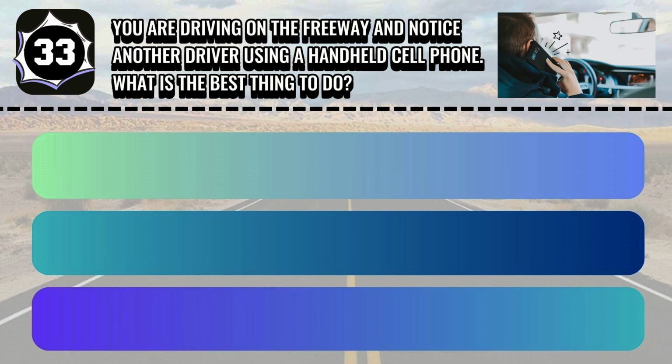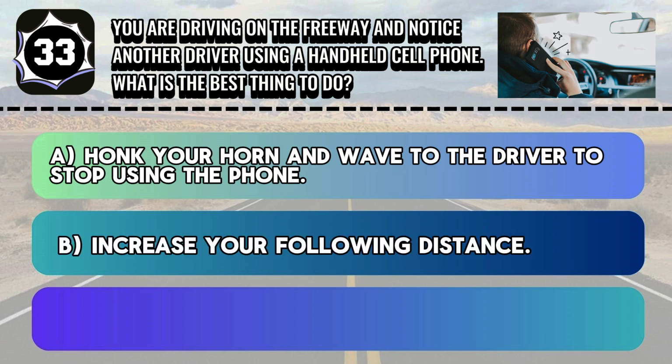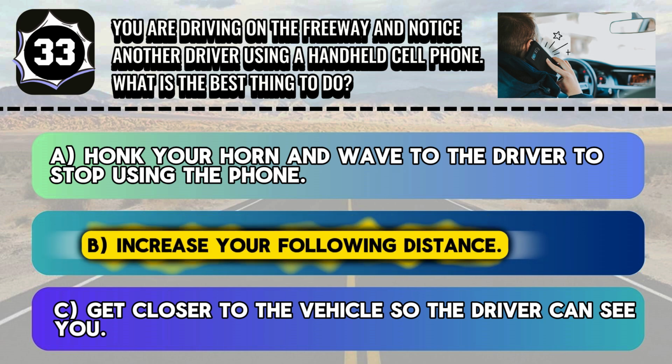You are driving on the freeway and notice another driver using a handheld cell phone. What is the best thing to do? A. honk your horn and wave to the driver to stop using the phone. B. increase your following distance. C. get closer to the vehicle so the driver can see you. Correct answer, B. increase your following distance.